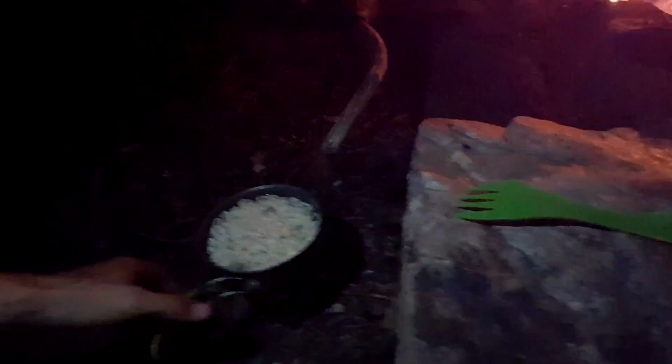Well, I'm just sitting here by the fire. Got it stoked back up. Look at that night sky shining through the dark trees. That's spectacular, isn't it? So I'm still sitting here waiting for my top ramen to heat up.